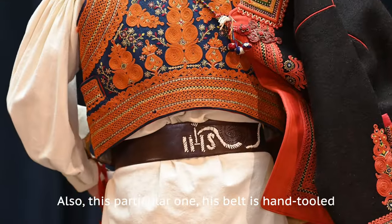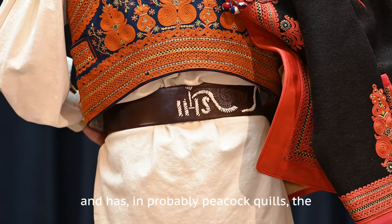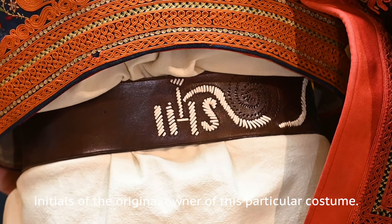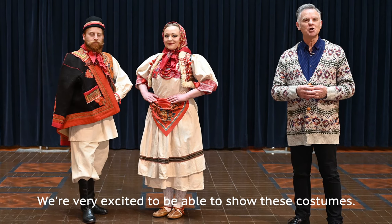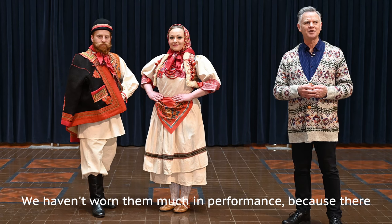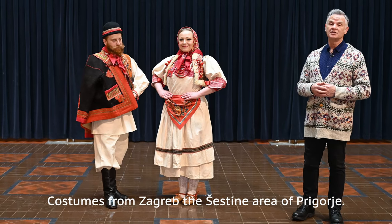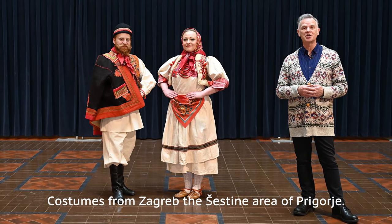Also, this particular one, his belt is hand-tooled and has the peacock quills, the initials of the original owner of this particular costume. We're very excited to be able to show these costumes. We haven't actually worn them much in performance because there aren't enough of them for us to do an entire choreography. But these are costumes from Zagreb, the Šestina area of Prigorje.